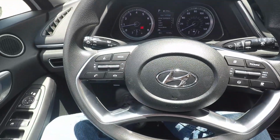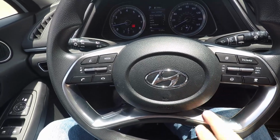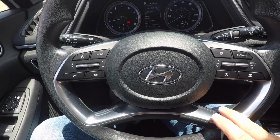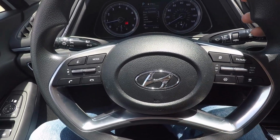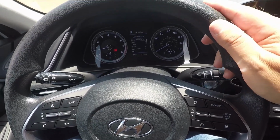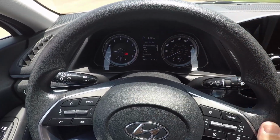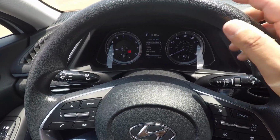But the steering wheel in general is a nice design. It's got this aluminum trim down here. We're seeing the same steering wheel design come out in the Elantras and the Tucson models. The base model here is going to give you a urethane cover for the steering wheel, but the upper trim levels will give you a leather wrapped wheel, which is kind of nice.